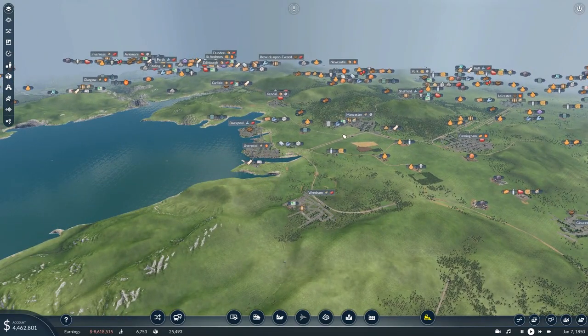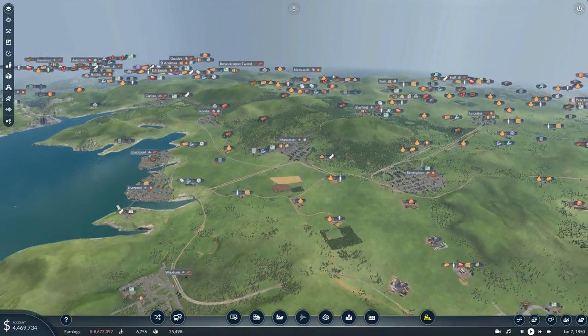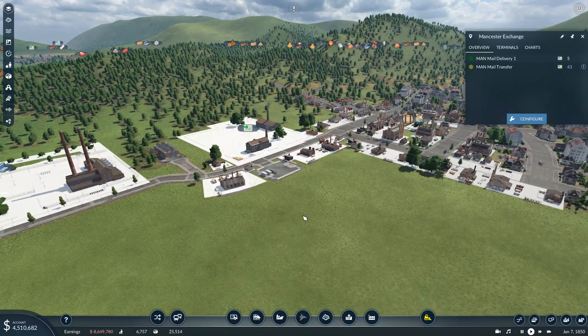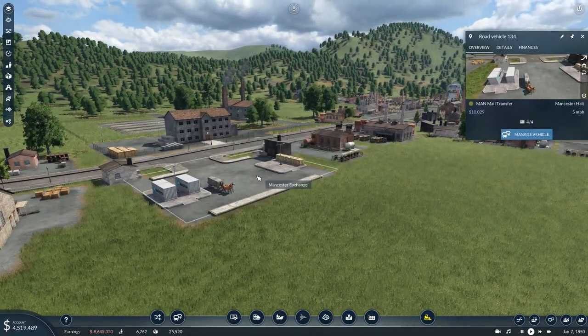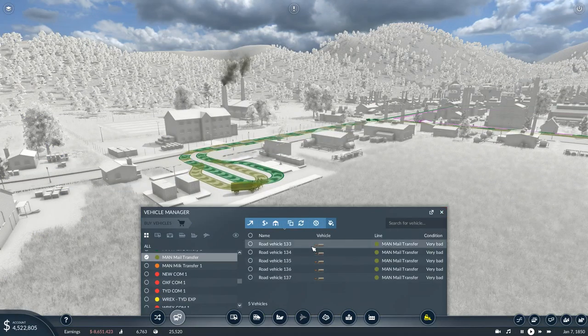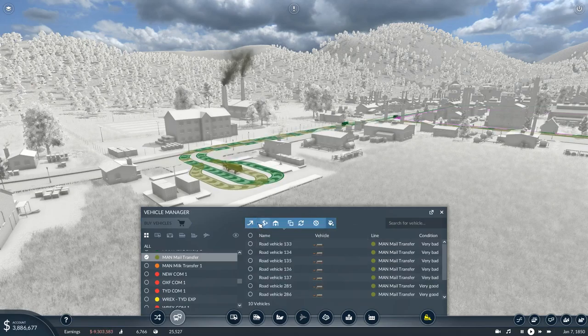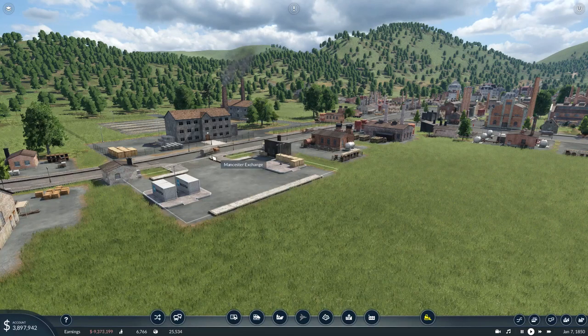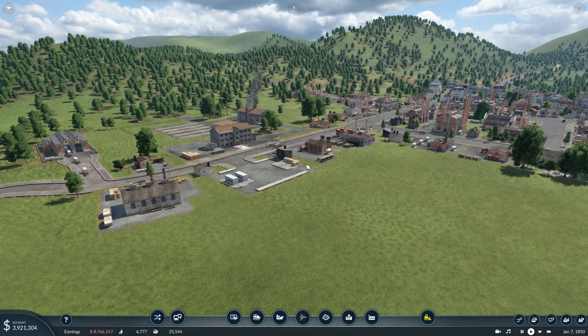I mean, Liverpool is getting mail from Manchester. Yep. Are we still producing a lot of mail? Production's at 225, but shipment is down. Yep, again, we've got the sort of weird Manchester transfer. Manage vehicles. Let's duplicate them. Yes. Let's just select all and set their maintenance to high. Now, that one cleaned up sharpish there, which is nice. These ones should appear from there.